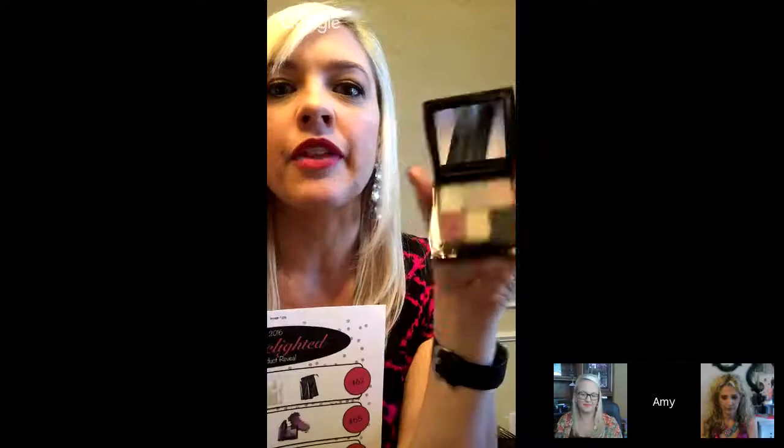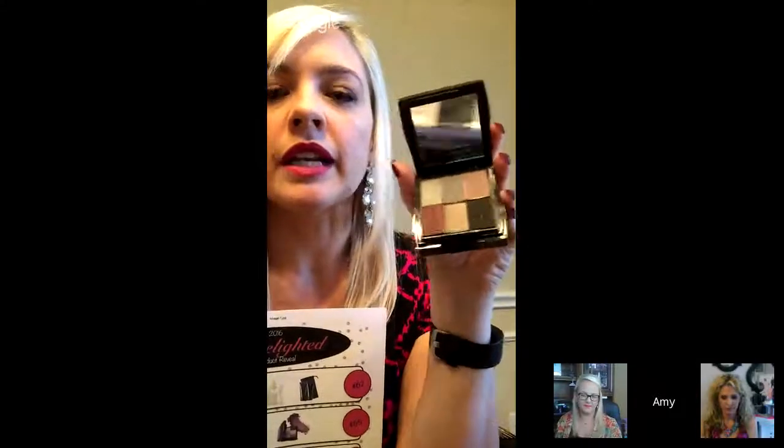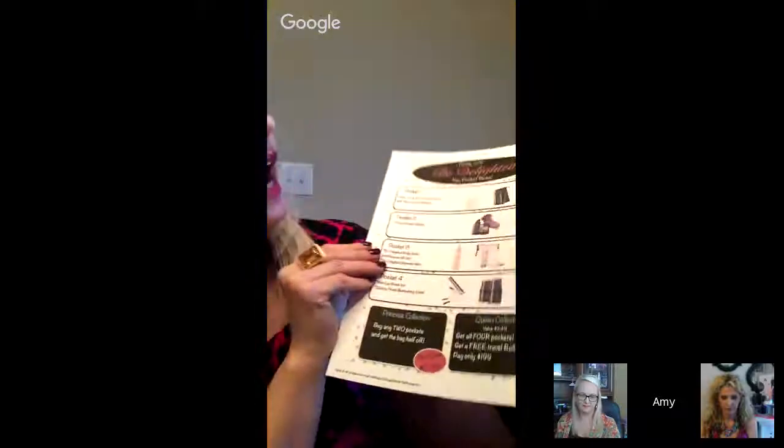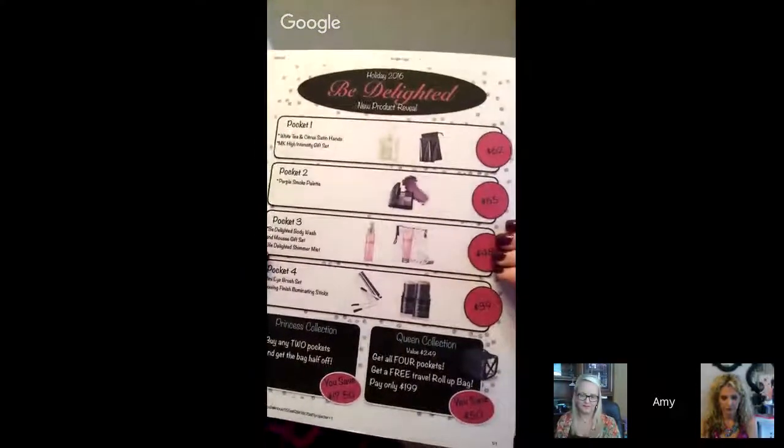So if you're not super color savvy and you don't know how to put color looks together, these are great because they're already done, and you can use any combination of these together. You don't have to put all 6 on at once, by the way, but you can pick any colors you want, and that's going to be really awesome. So that's pocket number 2, and that is going to retail for $65.